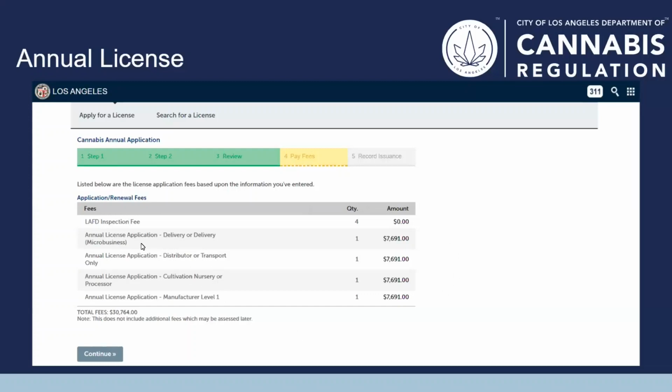So folks will get invoiced for the annual license application fees for each of the activities on their record. So this record had 4 activities, so it's got the 4 annual license application fees. Once you continue from this page, it'll assess the fees on the record. Again, certain applicants are going to be eligible for fee waivers. Once the fees have been assessed, DCR staff within 5 days will review the record to determine if it's eligible for a fee waiver. If it is, they'll go ahead and apply the fee waiver. If it's not, you will have to pay the invoice within the 30 days that are listed on the invoice.